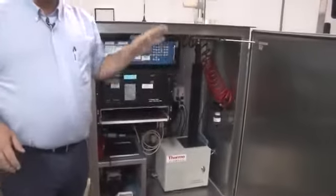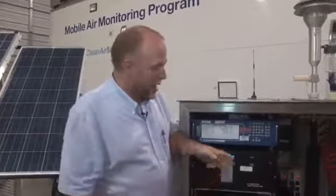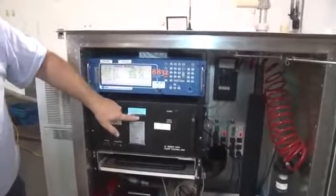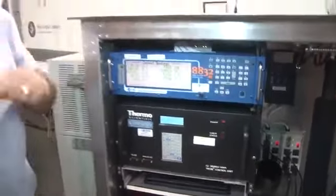This is what they call a TEOM, which stands for tapered element oscillating microbalance. A lot of big words there. But generally, it has a small weighing device, because you're kind of weighing your particulates, and the air comes down, hits a filter in there. It impacts onto the filter. That filter increases its weight, and it's also vibrating. That's the oscillation. That change in oscillation works into a change of electronics, and that's why you look at mass concentrations here and how much particulate is being taken in from the air.